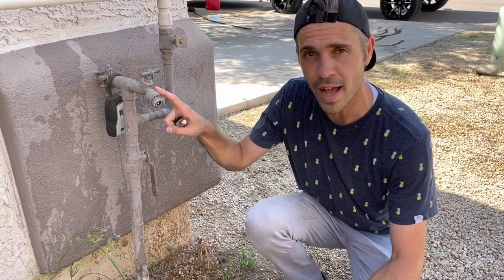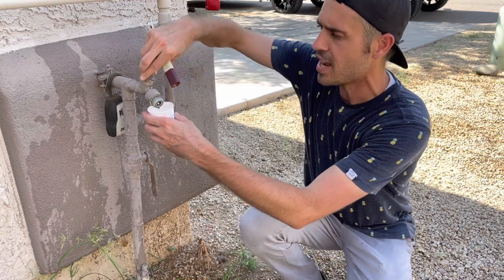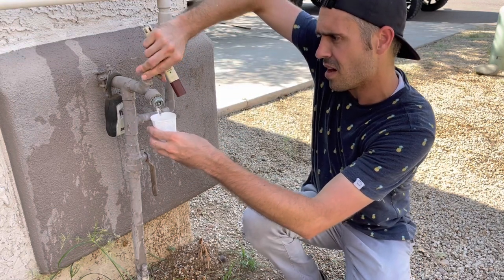This is my tap water out of my house. And just to show you how hard the water is here in Arizona, I'm going to take a sample of this. All right, there we go.